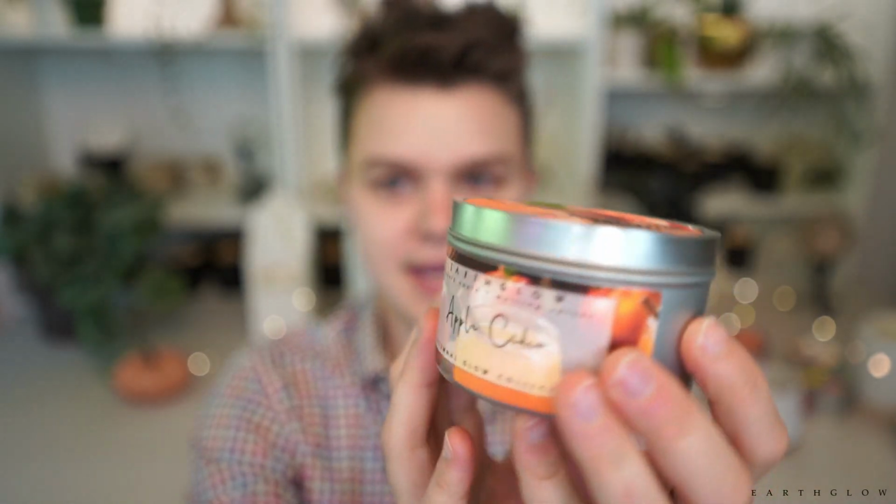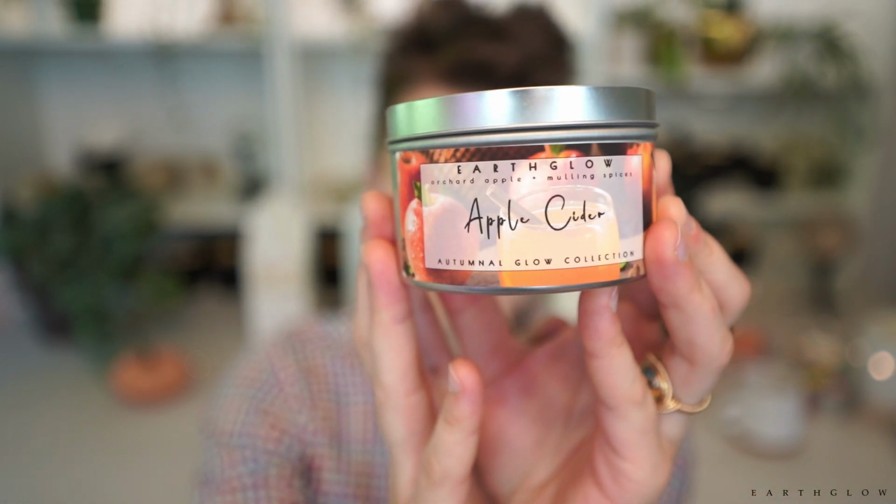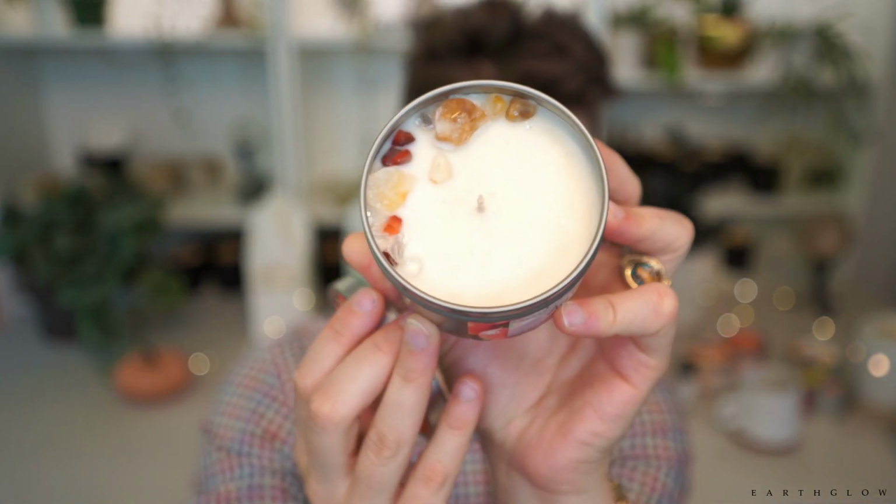The way that I use this one in my candle line is as my apple cider candle, just so you can see. That is what the front looks like, and then inside the candle I do add in some crystals and golden lepidolite mica. But this is like orchard apple, mulling spices. It's like a hot cup of apple cider.